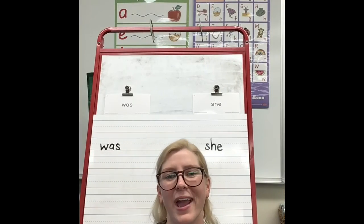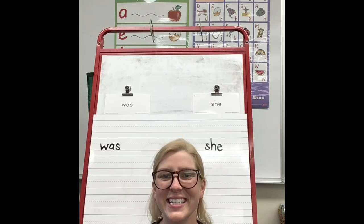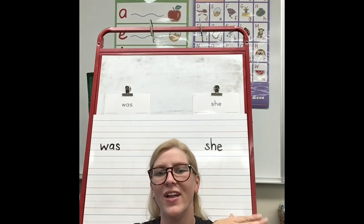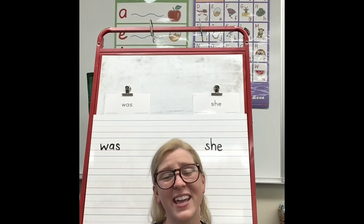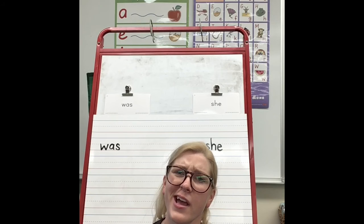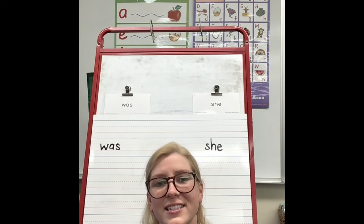Today we learned that writers make mistakes, but we can use our ear muscles to listen for the beginning, middle, and end sounds of words. Then we can go back and fix our writing. If we're not sure what sound a letter makes, we can use our alphabet chart or ask someone for help.